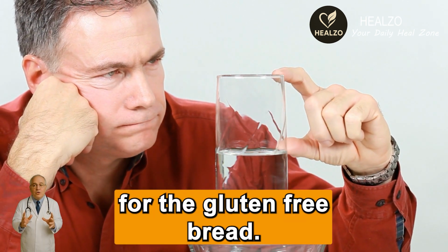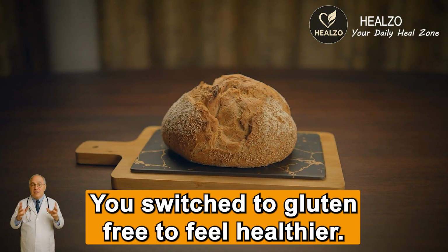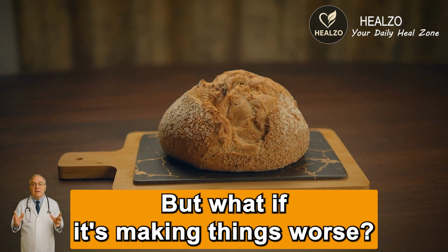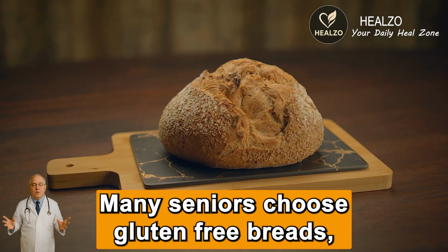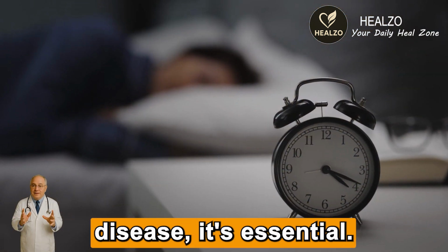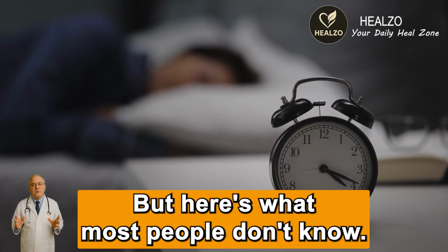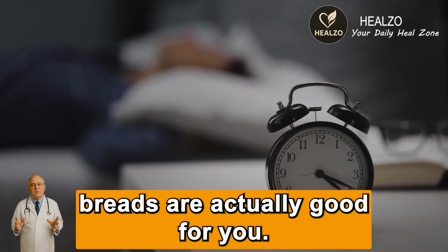4. The gluten-free bread that's not so guilt-free. You switched to gluten-free to feel healthier, but what if it's making things worse? Many seniors choose gluten-free breads, hoping to ease joint pain, reduce bloating, or help with inflammation. And for those with celiac disease, it's essential. But here's what most people don't know. Not all gluten-free breads are actually good for you.